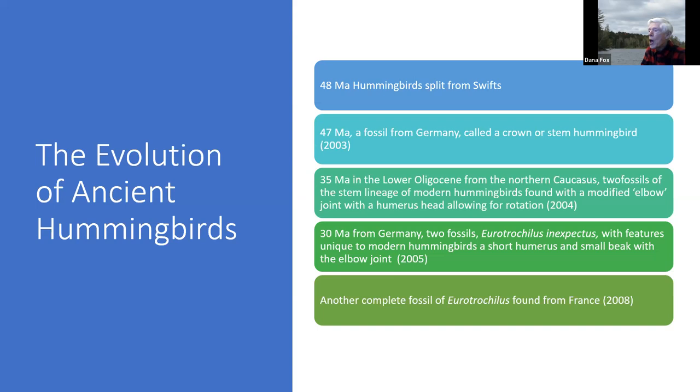30 million years ago from Germany, there were two fossils found, and they were named. And if you notice in the Latin, the first name means a hummingbird, and the last name means unexpected, because they did not expect to ever find any fossils of this sort, and they were very lucky to get it. A fossil is very hard to make, and so on and so forth. The joint is important. That's the sign that it's really there.